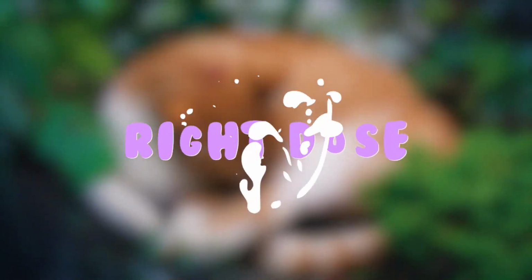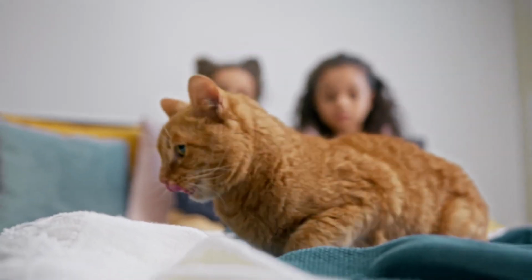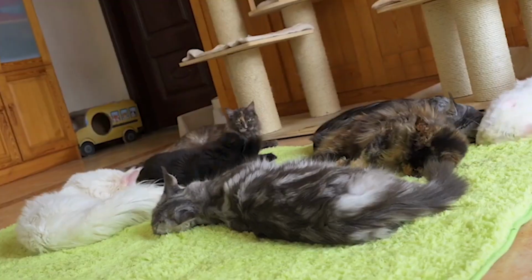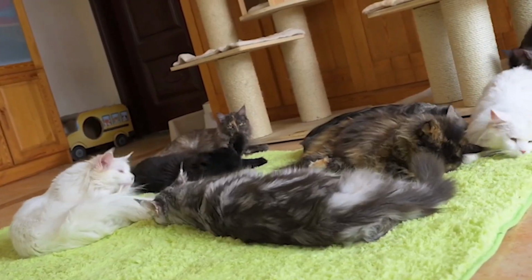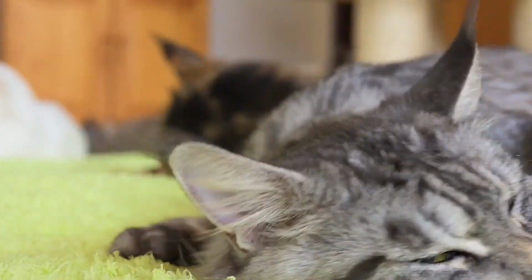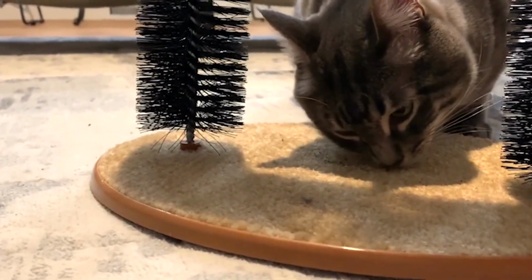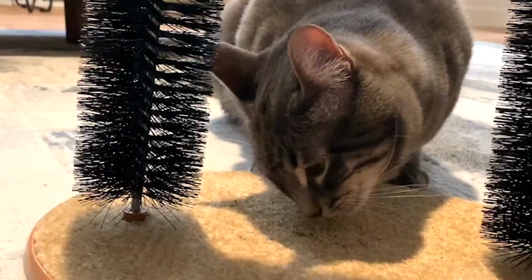Right dose. The dose of catnip and how your cat consumes it will result in different responses. The more your cat eats or inhales it, the stronger the effect. There are no suggested doses for providing catnip to your cat. Once your cat has had enough, it will walk away from it.